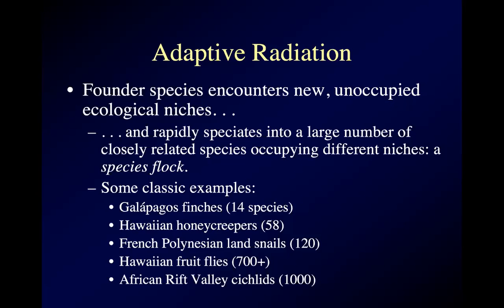And then the biggest one of all is the cichlids. Those are freshwater fish living in lakes in the East African Rift Valley. You may have actually seen some of these because any pet shop with a good freshwater aquarium department is likely to have a tank or two of cichlid species. Many of them are quite beautiful and some of them are suitable for the home aquarium. But there are, or there used to be, about 1,000 of those.